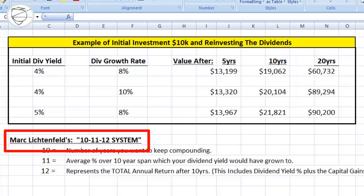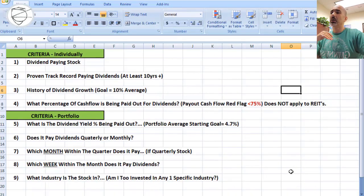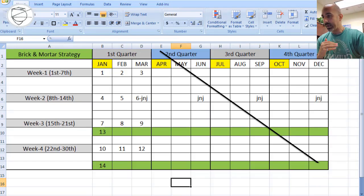So if you guys are interested in breaking down and analyzing a little bit more, I'm going to go through the overall criteria. I don't want to get too deep into it here. But for my analytically inclined viewers, I highly encourage you to go pick up the book. So now over here, as you can see, I'm breaking down my criteria individually. What's the criteria for each individual stock? And then what's the criteria of how that individual stock fits into my overall portfolio? Meaning where does it fit as far as what month within the quarter, or what week of each individual month?